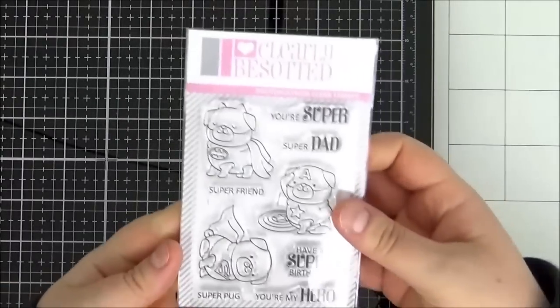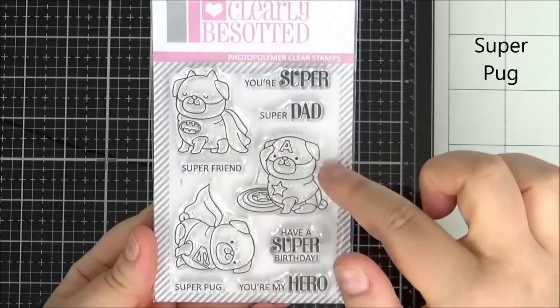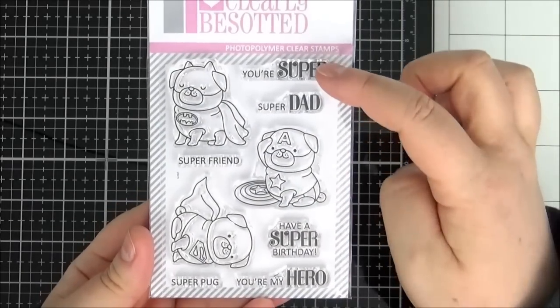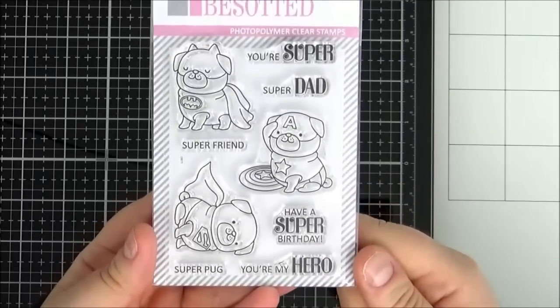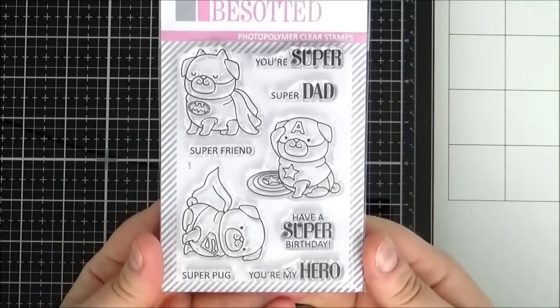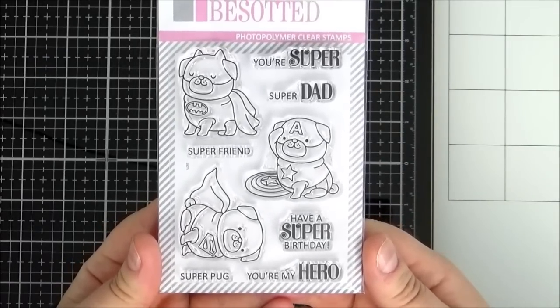Next up is the Super Pug stamp set. Again, a really cute set. So you've got these pugs dressed up as superheroes, and then you've got the sentiments. You've got you're super, super dad, super friend, have a super birthday, you're my hero and super pug. I think this is especially good for male cards in particular, but obviously any cards, they'd be really good on all year round. And there is a die set that you can purchase separately that coordinates with this set.